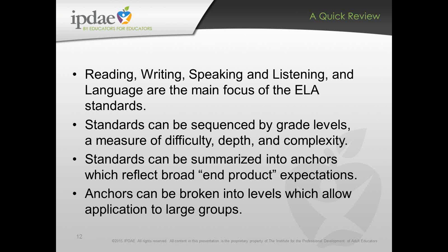The other thing is that our standards can be sequenced by grade levels, which means that they look at a measure of how difficult, or the depth or complexities, that are there when we're working within the different standards. The nice thing about our standards and the CCRS is that we're looking at this continuum, and that helps us understand those end product expectations. What are we building toward? It gives all of us this common direction that we can help build our students and help build the skills that they need.